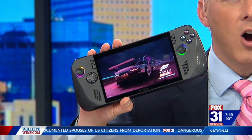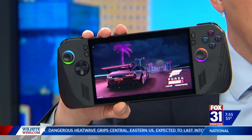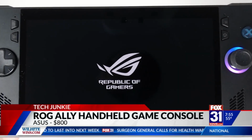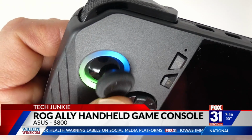This is the newest from ASUS. This is called the ROG Ally X. It's literally a PC. It runs Windows. It can play most AAA PC games, so the high-end games. Any game you can install in your normal computer, you can most likely put it here on the Ally X.